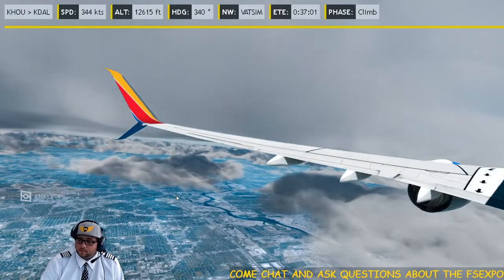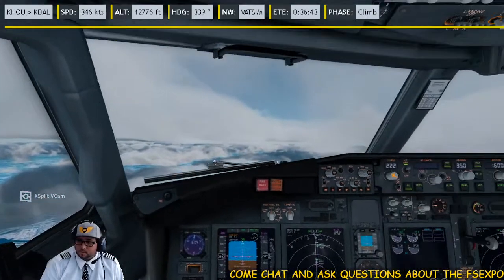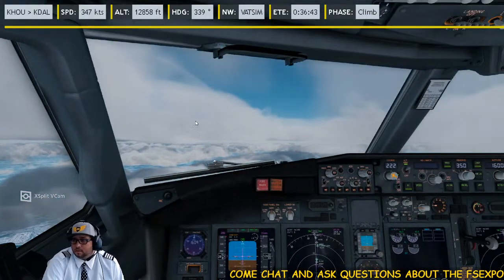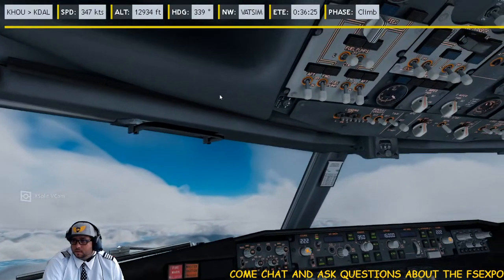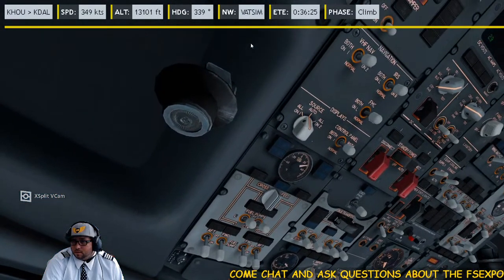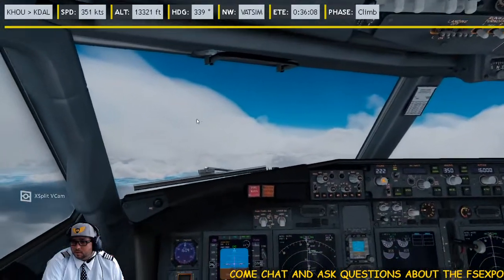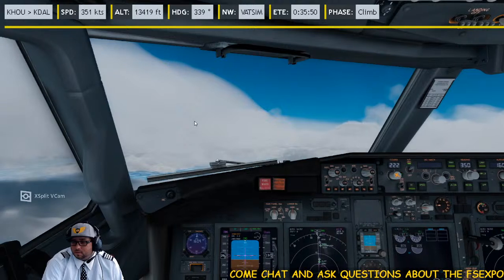United 1737, spot 19, for your information, is just short of Sierra Foxtrot. Just short of taxiway Sierra Foxtrot, United 1737.